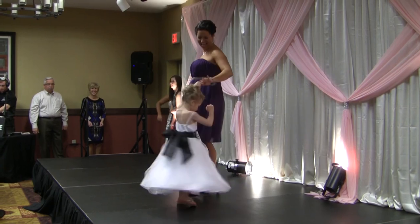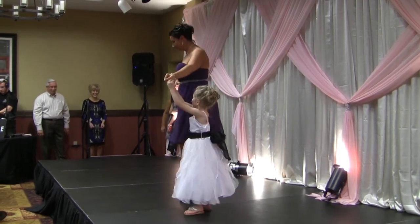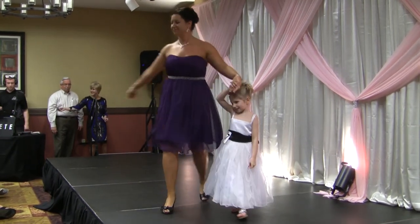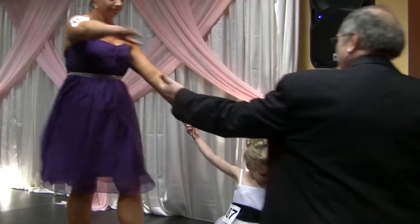We also have dress number 67 worn by Jen. This is a fun chiffon knee length strapless gown with pleated bodice and beaded belt. Also available in floor length. This one here is featured in eggplant with dress 87 and 67.